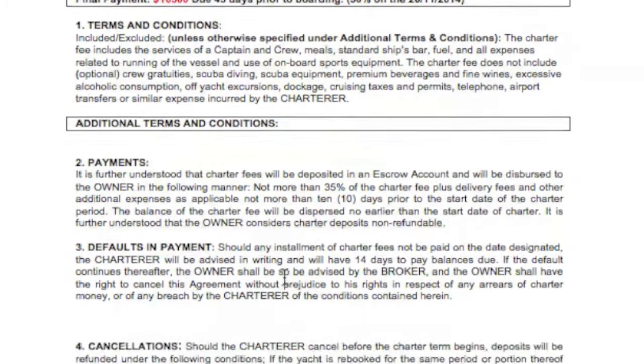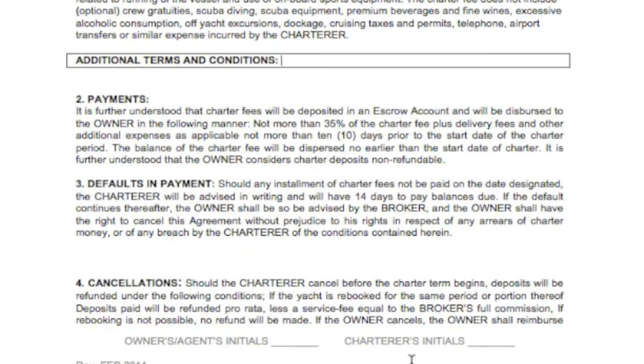So you're going to scroll down to the end of each page. This is a 4-page contract, and on every single page, you're going to have to print this out, and every single page, you will initial at the bottom here, charterer. You're the charterer, and we want to see your initials right there. So print it out, initial.